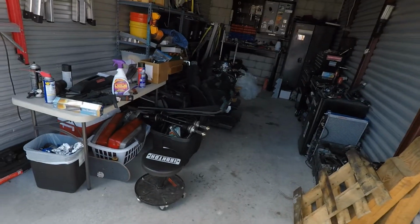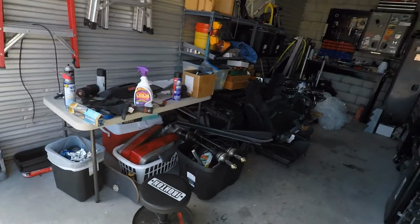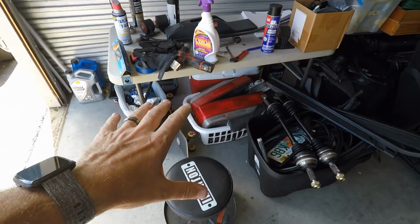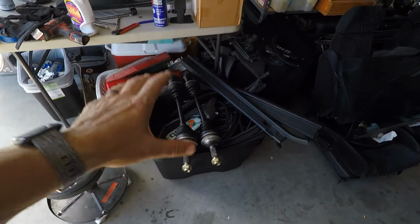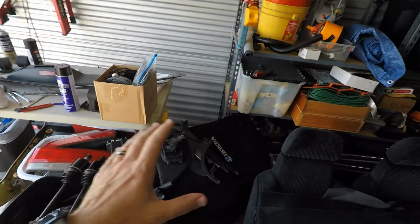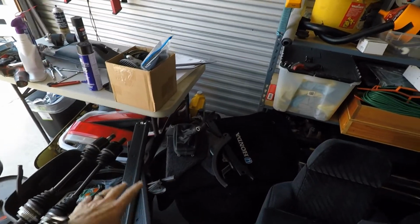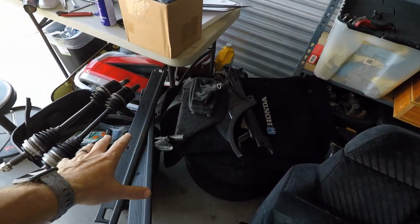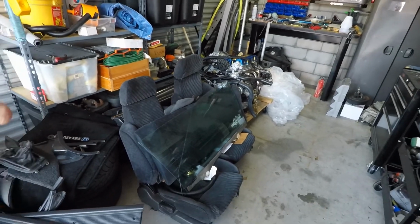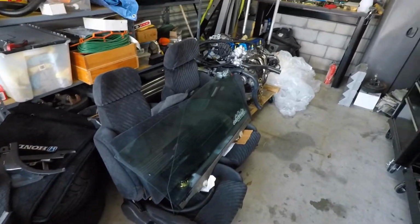Let me just give you a little taste of what your car has to get to in order to get it painted. And here it is. Check this out. This is basically my car. Down there in that basket I got tail lights and other parts of the rear section of the car. We got our axles, all of our seals, our door kickers, whatever you want to call those things. We got floor mats, shifter boots, and more interior parts here. We got glass pulled, seats pulled, front and rear, steering wheel off.